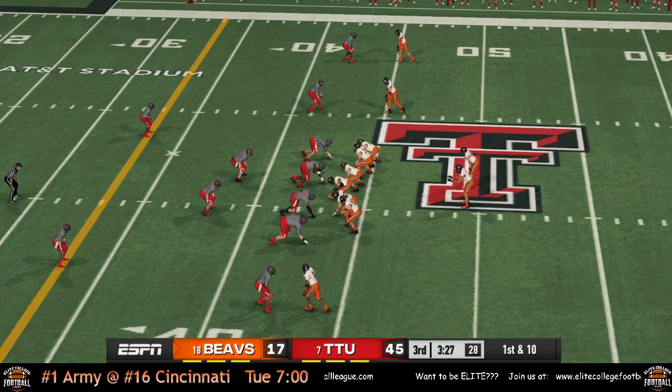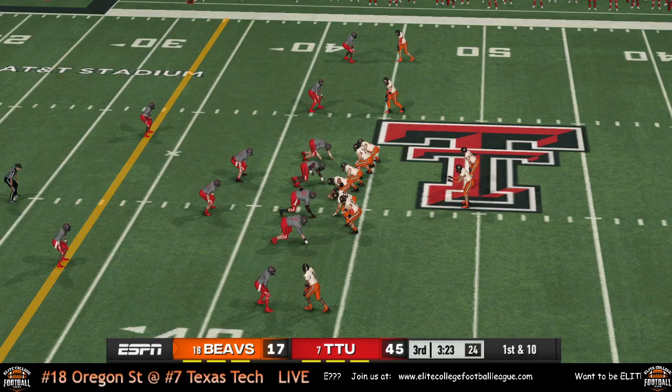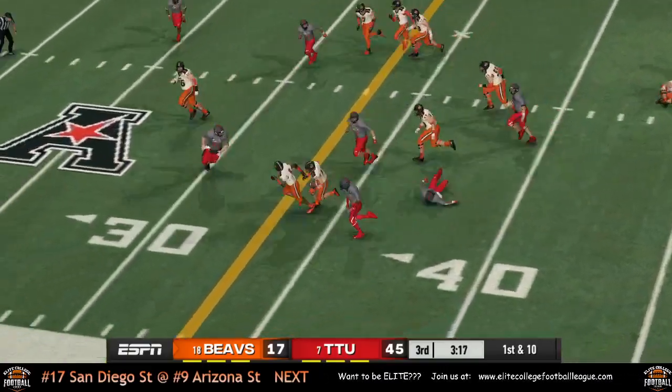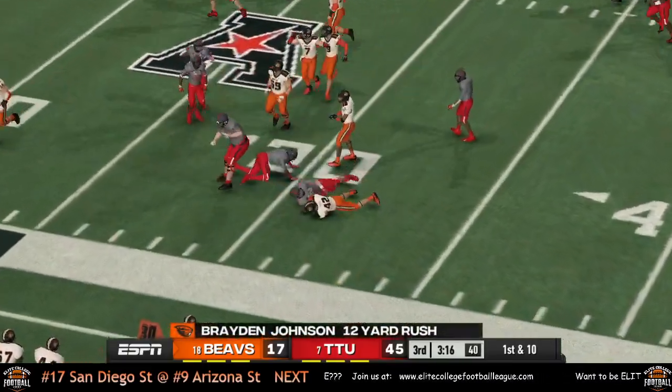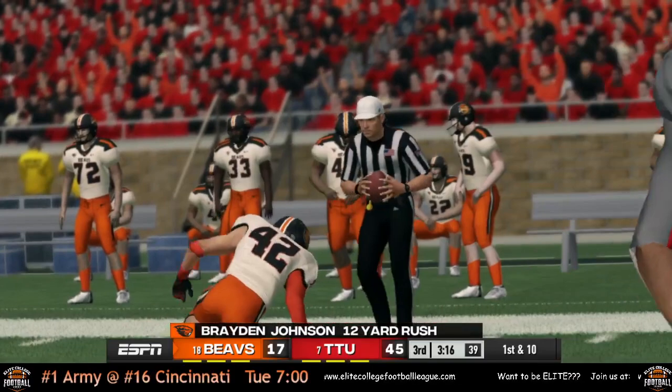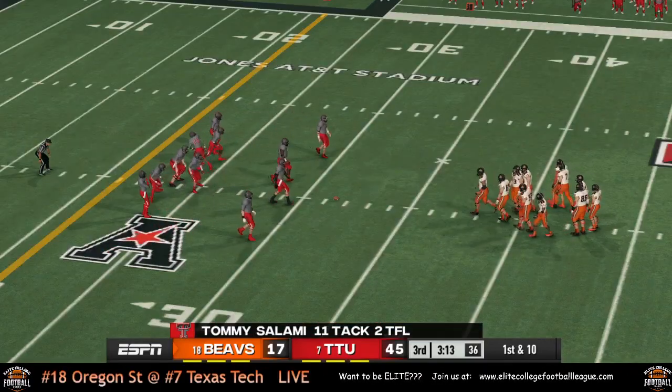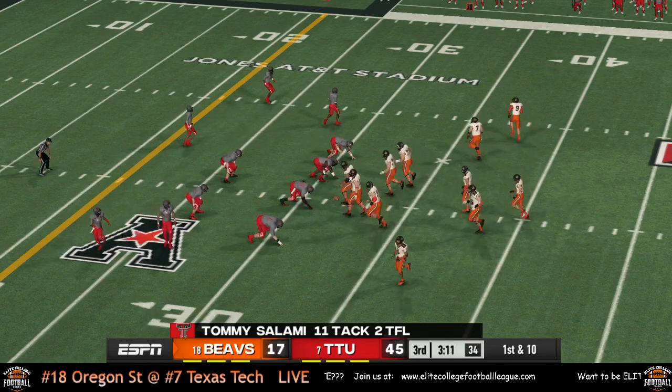He's taken down at the 31. That was a great call. Yeah, here you see the draw play at its best. The tailback got good blocking up front and was able to pick up a bunch of yards.